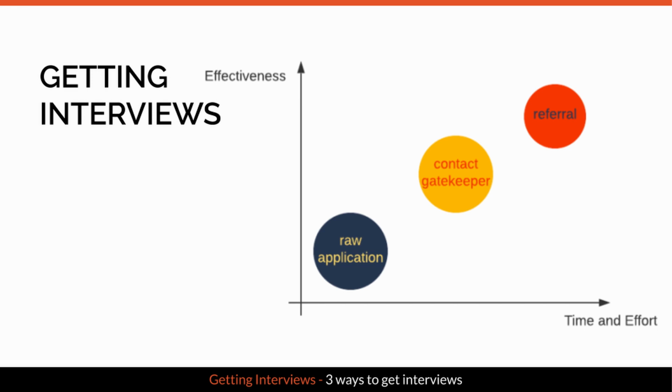Typically, there are 3 ways to get interviews, namely role application, contacting the gatekeeper, and getting referrals. Here is a diagram showing the amount of effort and the effectiveness of these 3 methods. Getting referral is the most effective way, but it requires the most amount of time and effort, assuming that you don't know anyone who's willing to refer you yet. I'm going to talk about the strategy for each of them in detail.